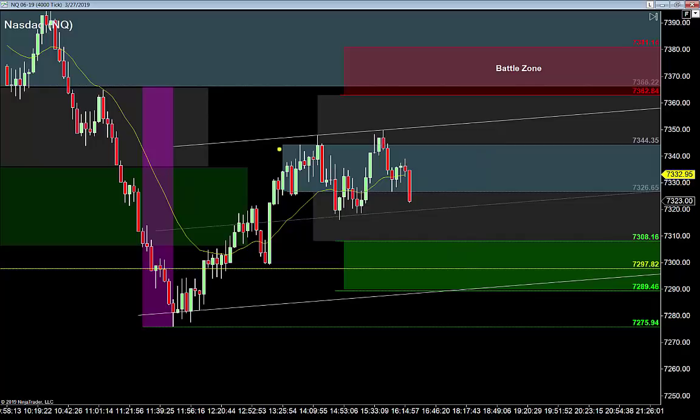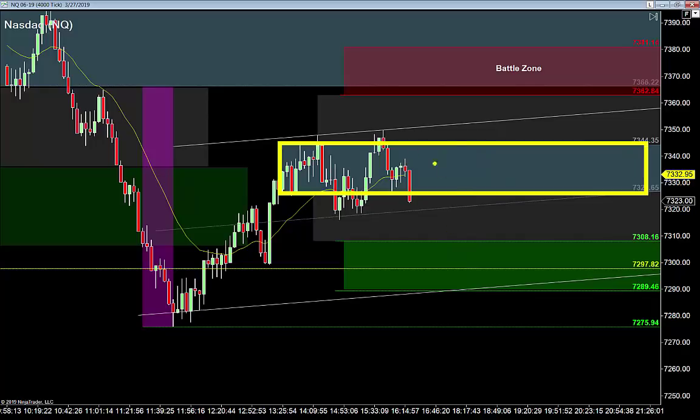I've also got this trading range here. Take the size of that range, copy and paste it down. That creates support. Copy and paste it down. That creates support. With me so far? Everybody doing so well so far?